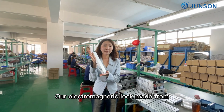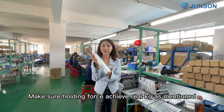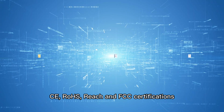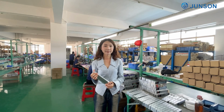Our electromagnetic lock is made from copper and anodic aluminum materials. Make sure holding force achieves real kilogram as mentioned. All our products have passed CE, RoHS, REACH, and FCC certifications, according with UL safety certification.